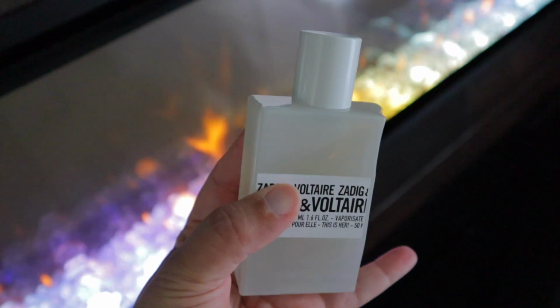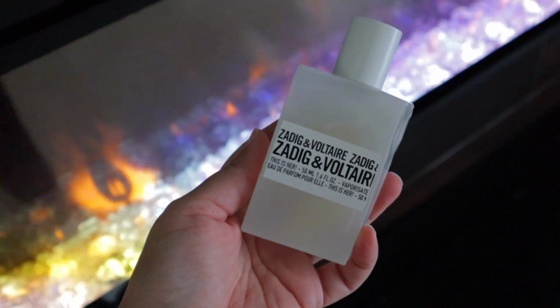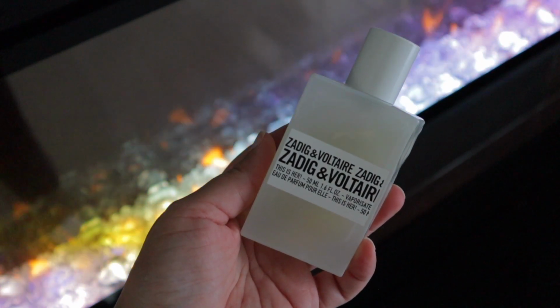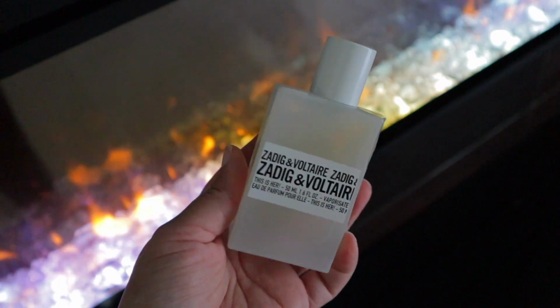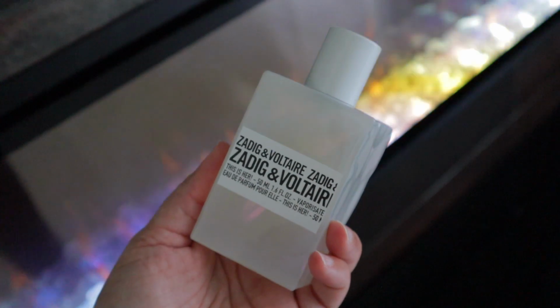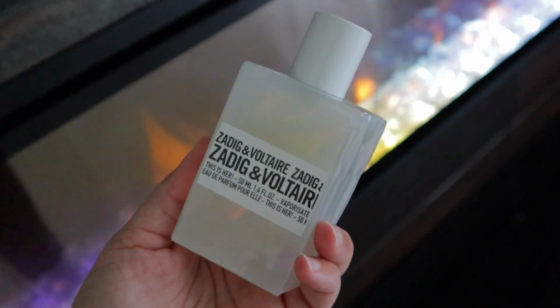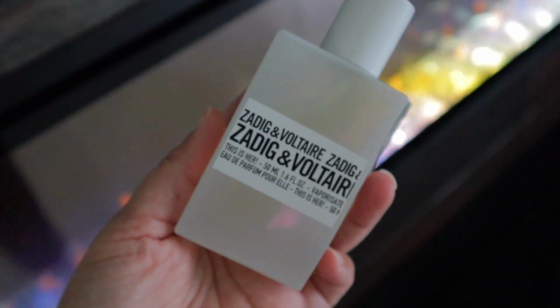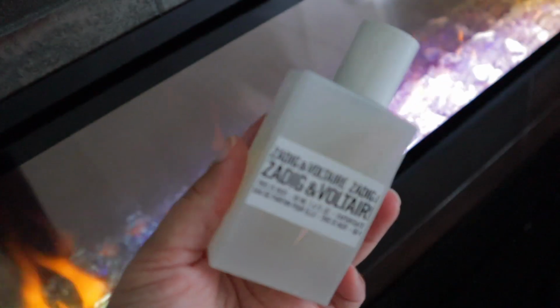Let me go ahead and read off the notes on this one. It is described as vanilla, sweet, woody, lactonic, balsamic, powdery, warm, spicy, soft, and musky. And this has notes of pink pepper, silkwood blossom, jasmine sambac, whipped cream, vanilla, chestnut, sandalwood, and cashmere wood. To me, this is all about the chestnut, the whipped cream, and the sandalwood.